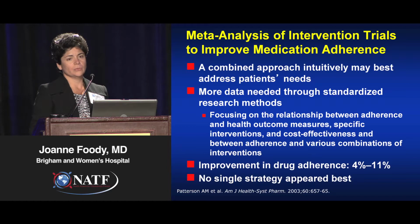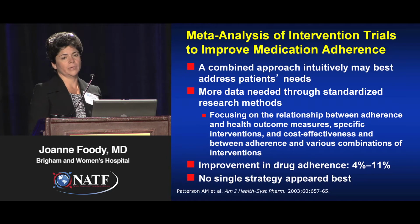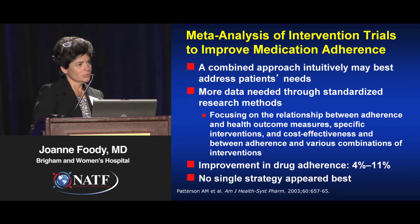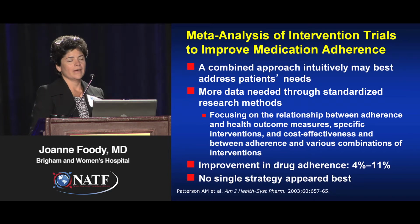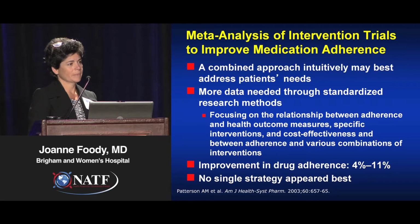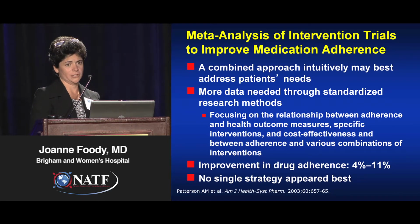Now, when it comes to trying to improve medication adherence, I think intuitively we appreciate that it probably takes multiple different kinds of approaches and interventions to help patients adhere to often complex medical regimens. Right now, the trials that have been performed have only improved drug adherence on the order of 4 to maybe 10, 11%. Most of these have focused on technologies, reminders to improve adherence. But we haven't really found that best single strategy.